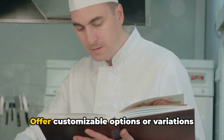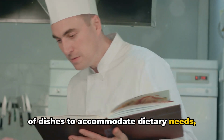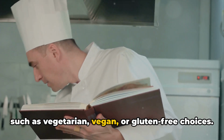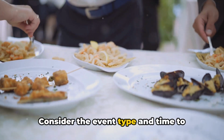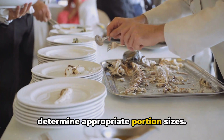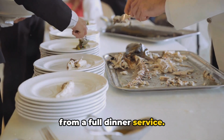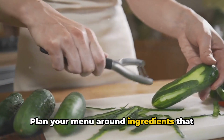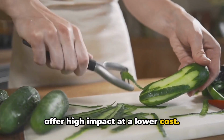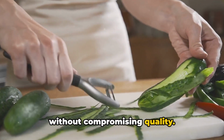Flexibility. Offer customizable options or variations of dishes to accommodate dietary needs, such as vegetarian, vegan, or gluten-free choices. Portion sizes. Consider the event type and time to determine appropriate portion sizes. A cocktail hour will differ significantly from a full dinner service. Cost efficiency. Plan your menu around ingredients that offer high impact at a lower cost. This strategy helps maximize your budget without compromising quality.